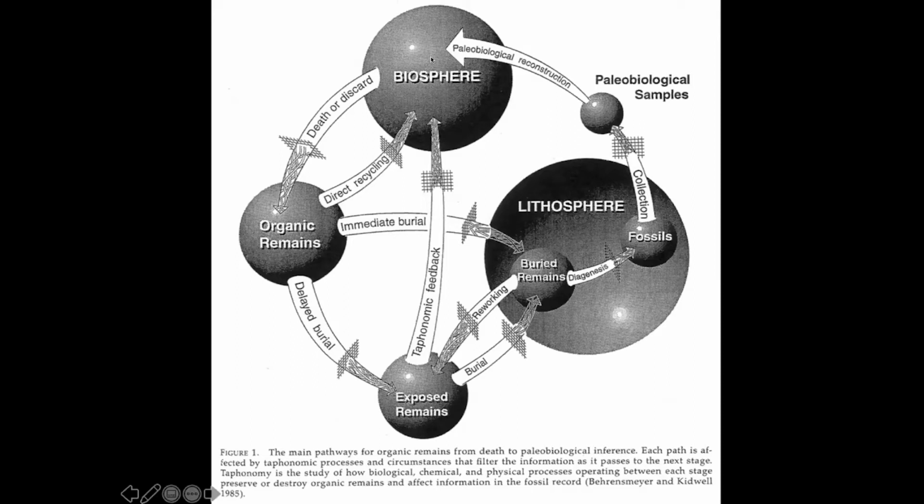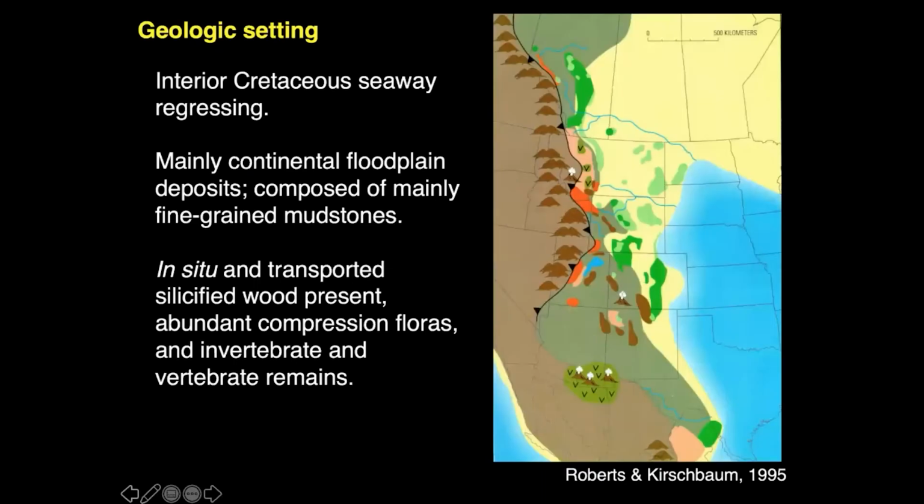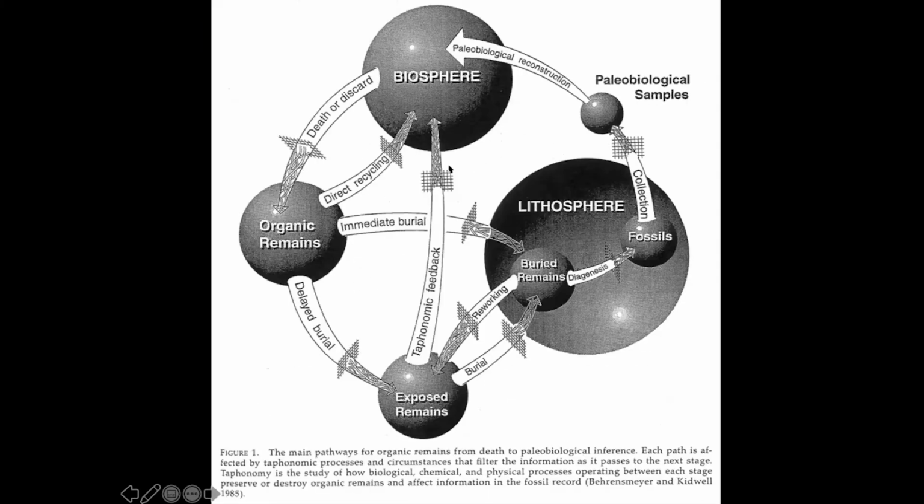So when you think about something getting into the fossil record, essentially the organism, or a part of it, needs to be discarded or die. Then you have the organic remains, but it doesn't immediately go into the rock record, the lithosphere, right? It goes through a series of filters. And so we get organic remains that might get buried immediately, or maybe they're exposed and then buried later. And that really impacts what we end up seeing in the record and how we can interpret that past. And so as paleontologists, we have to really be conscious of our sample and the limits of our sample. That being said, lots of amazing material gets buried within the lithosphere, and that allows us a window into the past.